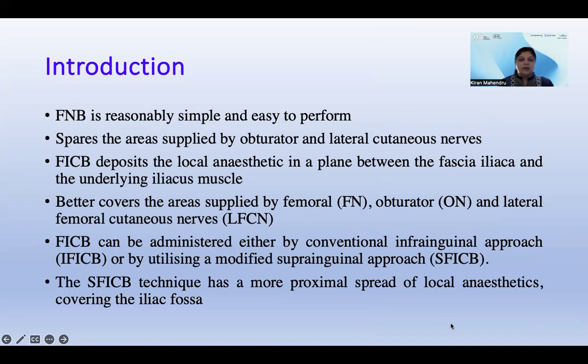Femoral nerve block is a reasonably simple and easy to perform block, and it spares the area supplied by the obturator and lateral femoral cutaneous nerves. The fascia iliaca compartment block, on the contrary, deposits the local anesthetic in the plane between fascia iliaca and the underlying iliacus muscle, and it provides a better coverage of the areas supplied by the femoral nerve, obturator nerve, and the lateral femoral cutaneous nerves.